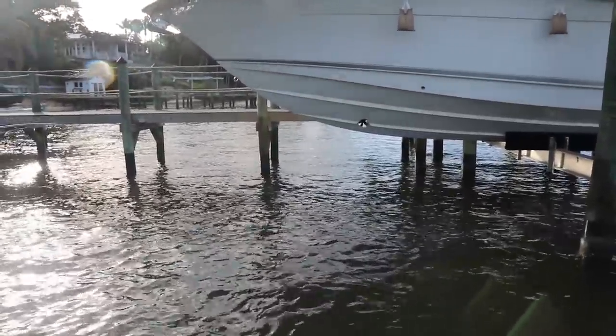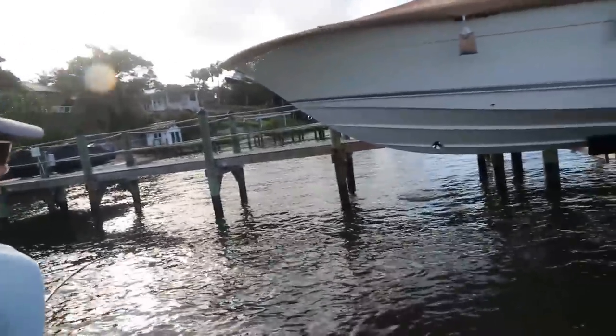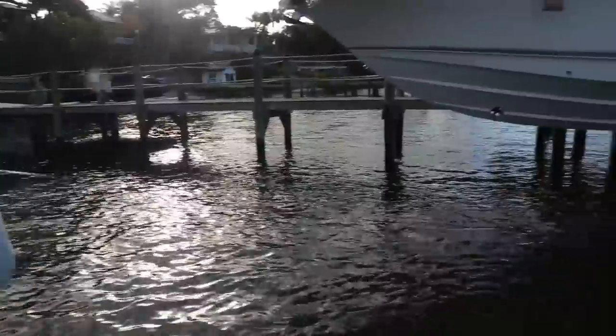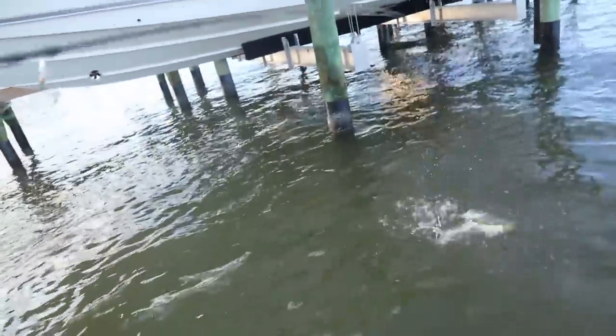Oh, we're getting tight. I'm wrapped up. Get over here. Woo, another small snook. We're catching them though, that's what counts. We just need a big mama. Big mama, woo. All right, y'all, so we are crushing the snook today.